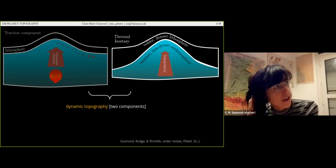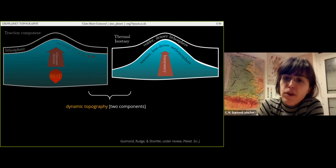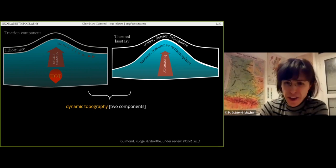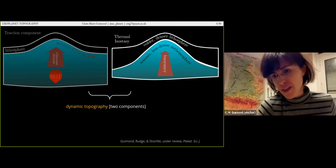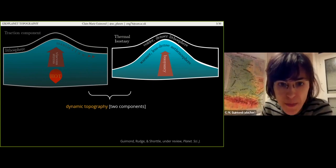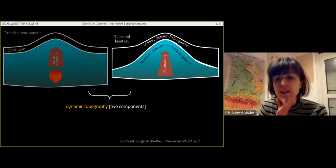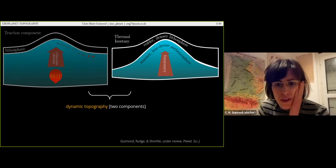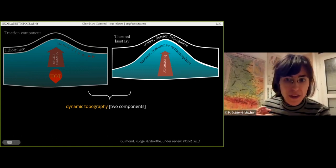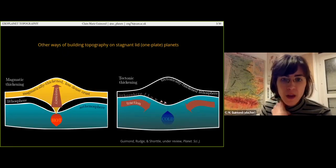This is pretty analogous to area isostasy, which you might have heard of, where we're usually talking about composition differences that cause the density, or here we're talking about temperature differences. So that is really all there is for dynamic topography. It's not super complicated. When I say dynamic topography, I mean both of these phenomena together, and there's no use separating them.